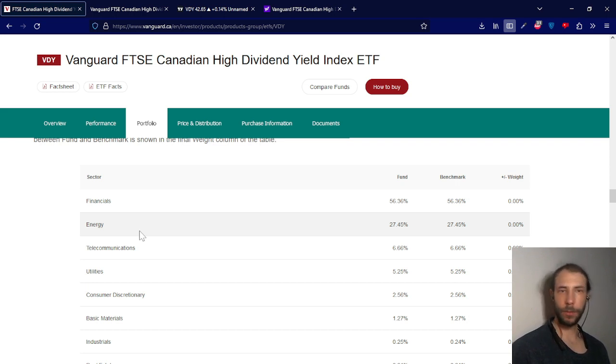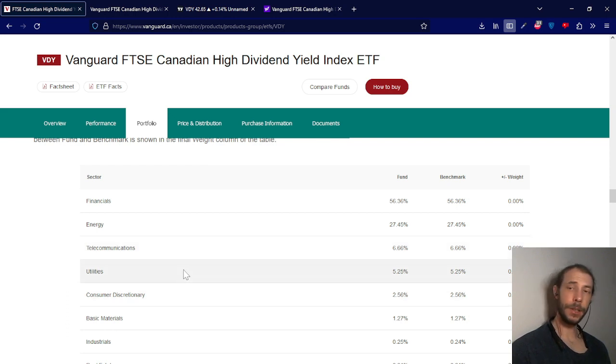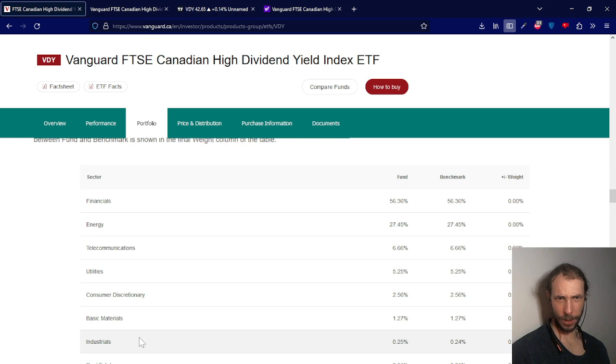We'll take a look at the actual holdings itself, but if we are looking at a Canadian fund, it makes sense that there's so much heavily into energy. Telecommunications, so there's probably going to be BCE and TELUS inside of there. There's really an oligopoly of 3 major telecommunication companies, and yes, they're dividend payers. Utilities are generally good dividend payers as well, and so getting into them when that sector of the market is low can be a good option for dividend payers. And the rest we see just consumer discretionary, basic materials, and industrials. Not really anything else inside of there.